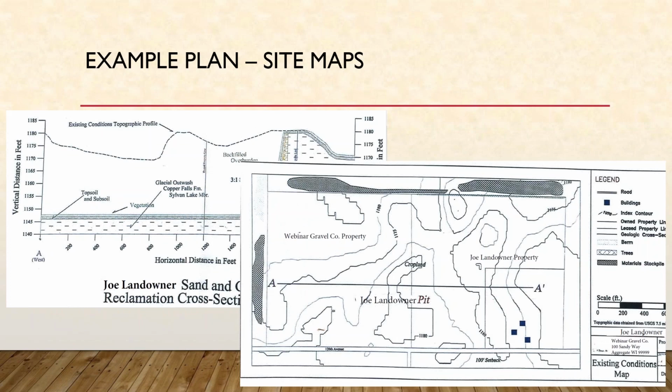So where you see the A to A prime and the line drawn between them, that is representing that plan view or cross section layout. So then you can begin to see, okay, this is the topography as it's being laid out. And now you can begin to see the extent of the mining operations east, west, north, south, in addition to the elevation points up, down.